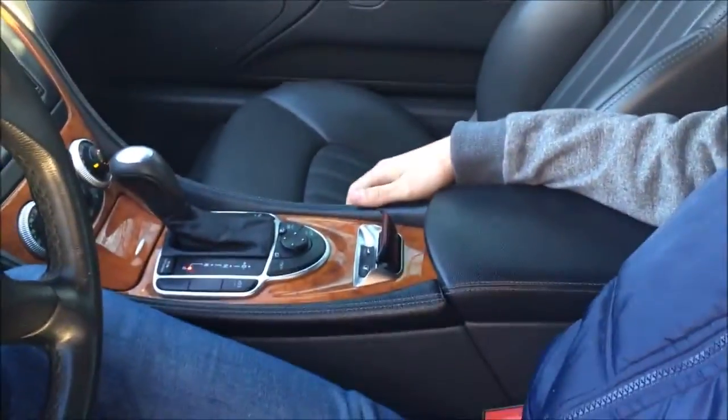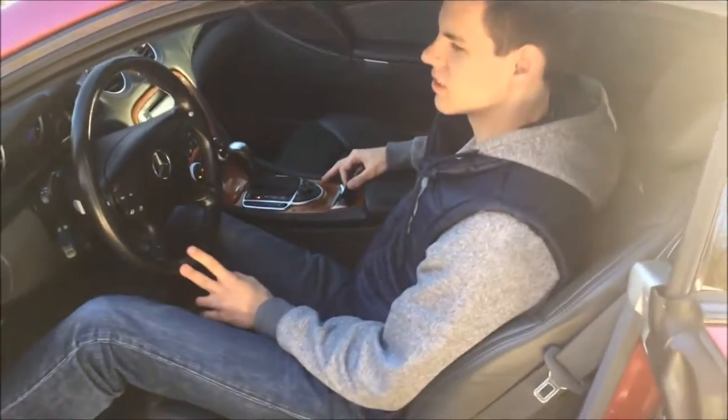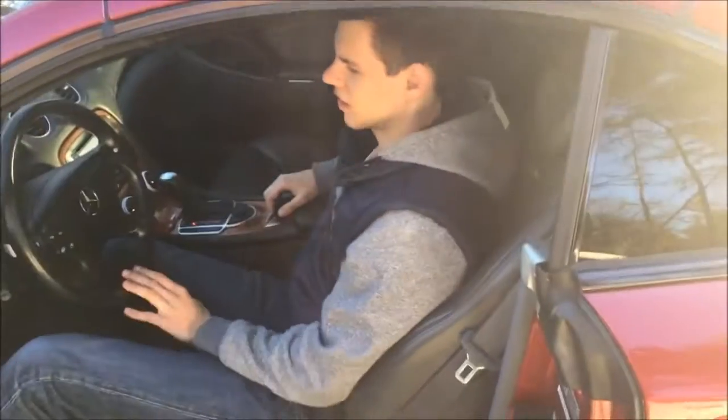Opens all fancy. Pretty nice seats too. You got AMG written there. So that's you know you're cool when you got that written there. All right, so being the rich person with this car, here's one feature you're not gonna get with that car.